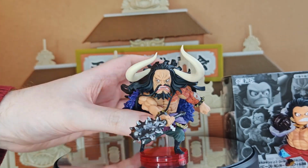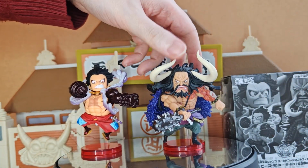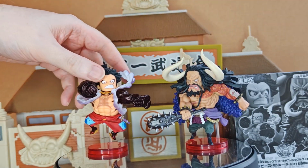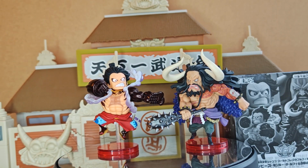And there we are. There is our big old Kaido. And there you can see that is what the fight battle of Kaido and the Gear 4 Luffy is going to look like, which is really cool. I mean, that looks like the thumbnail should just be that, just immediately.